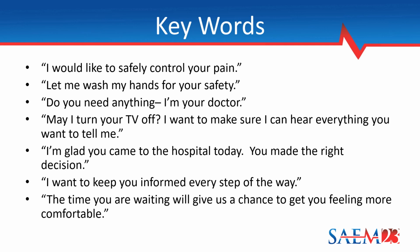In addition to sitting, patient experience experts recommend scripting short phrases to highlight for the patients the things you are doing for their safety and comfort. For example, when you enter a patient room and wash your hands with soap and water or with the hand sanitizer, you might say, "Let me wash my hands for your safety." In doing so, not only are you calling out the best practices for hand hygiene that you're performing when entering the room, but also that you're doing so out of care and concern for their safety.